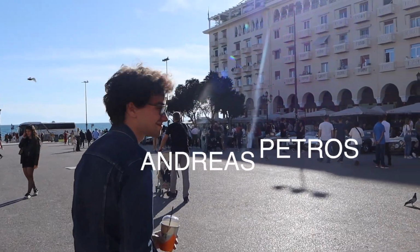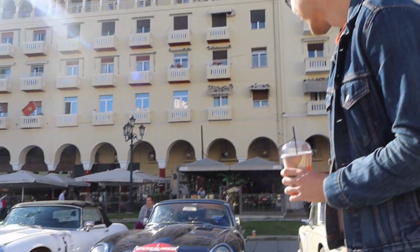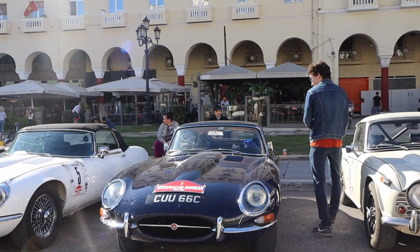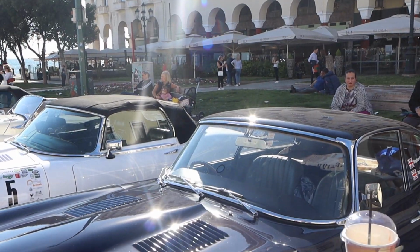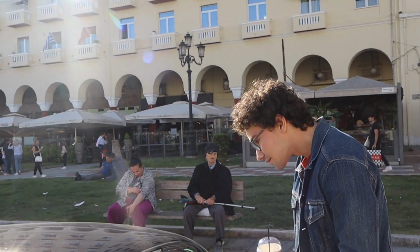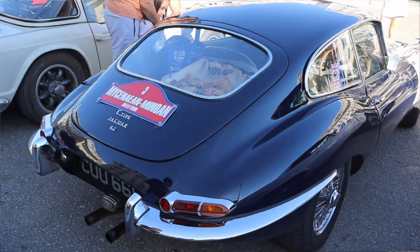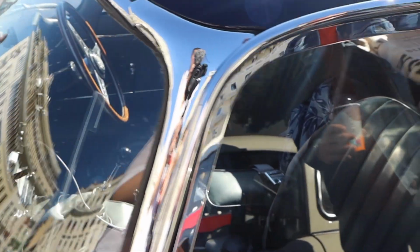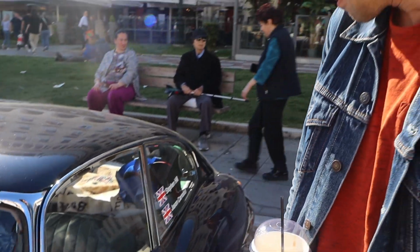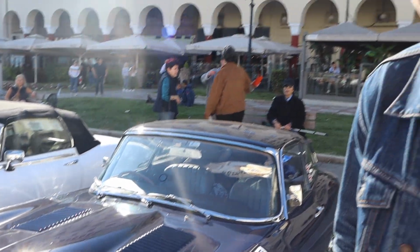I'm Andreas Petros, this is Petrospect, and that... Jag! It's a Jag. Wow. This is a 4.2. This is a 66, I think, because it has these switches there. It's absolutely beautiful. It's a 4.2. Yeah, I think it was 66, 67. That's early production, unless it was a bit restored or something. This is the first one I've seen ever. It's even more beautiful in the flesh, I think.